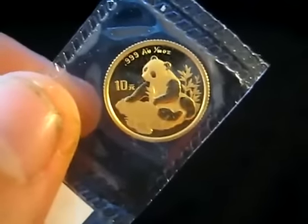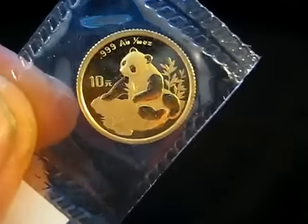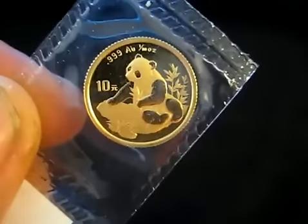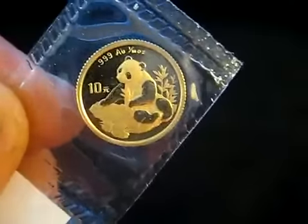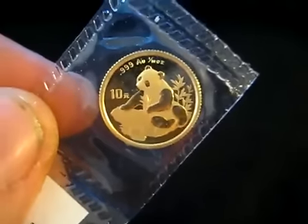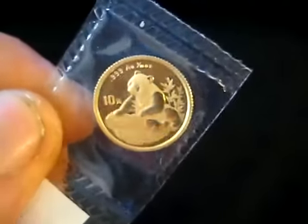This is a 1998. This is the rarest of the 1/10 ounce gold pandas. The mintage on this is around 8,000 pieces, and this particular coin will cost you very close to $400 for 1/10 ounce of gold. Even though its melt value is only 85 bucks, it's going to cost you about 4 or 5 times melt value. It is a very rare coin.